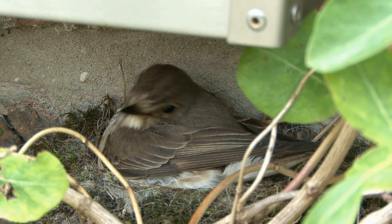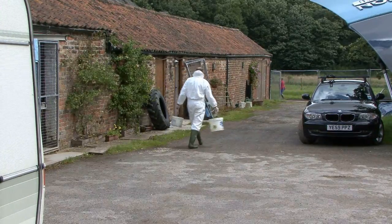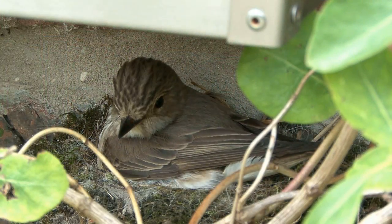In this respect, this nest is fairly typical, other than the fact that its location is quite exposed, with people and dogs coming and going throughout the day. Fortunately, the spotted flycatcher is very tolerant of humans.